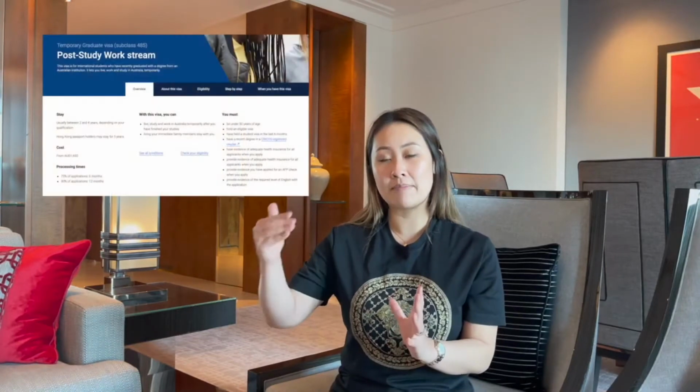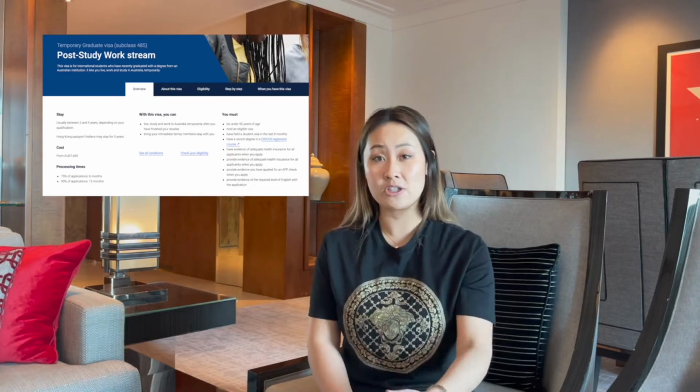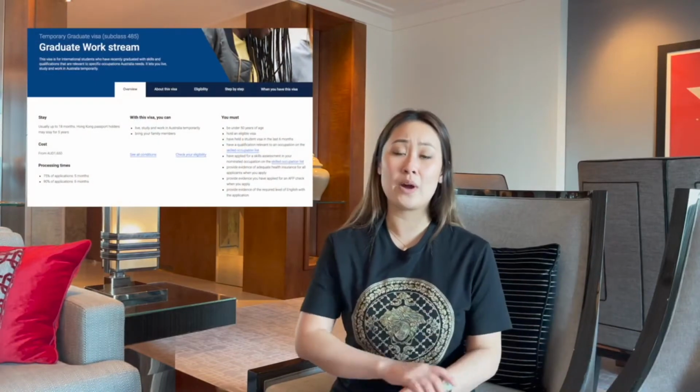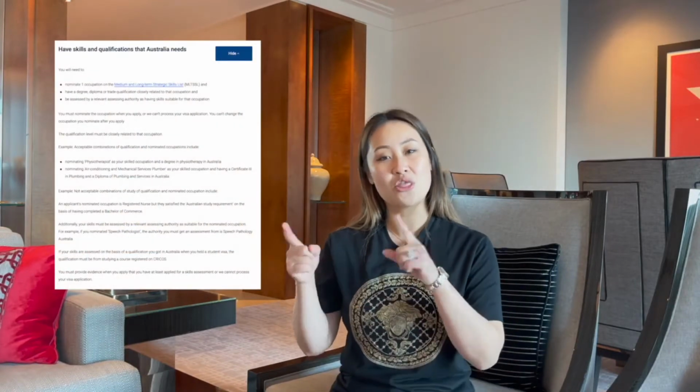After you graduate and you meet the requirements, you can be eligible to stay and live in Australia for up to 2 years. Bachelor's and master's students and higher would be eligible for the longer visa term of 2 years. And if you've done a diploma or lower, generally you are eligible for an 18-month visa if the occupation and the course you studied is on the relevant occupation list.